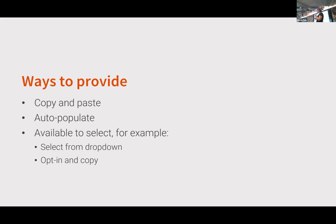There is a bit of minutiae in this. If you can copy and paste that same information that you put in before, you're okay. The thing about WCAG criteria is they always have what I call the lowest common denominator, or the exceptions that almost feel like a get out of jail free card.